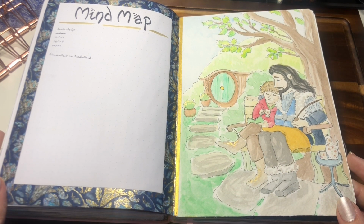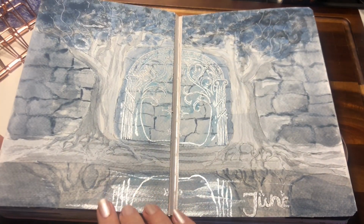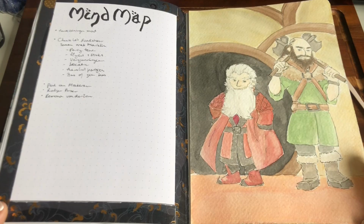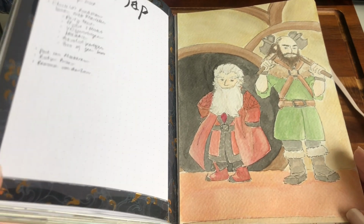Next time, or you probably have seen the video already, is the making of the month of June, where we're actually going into Lord of the Rings territory and going to Moria. And then next time you're going to see me set up my new bullet journal. As you can see, this one is completely full. I can hardly keep it closed.